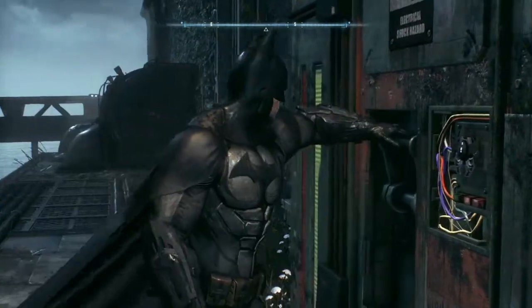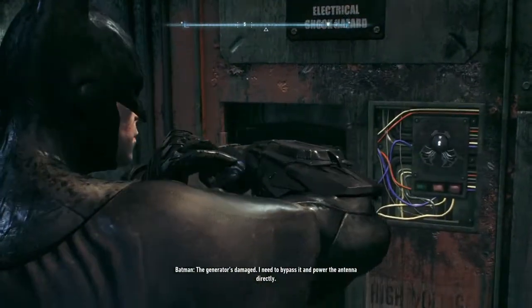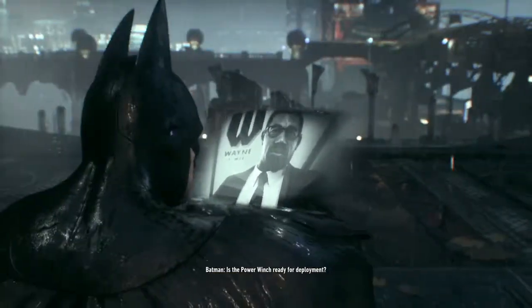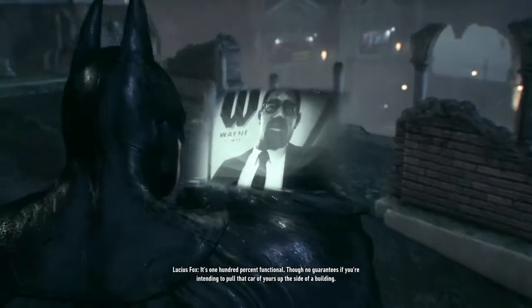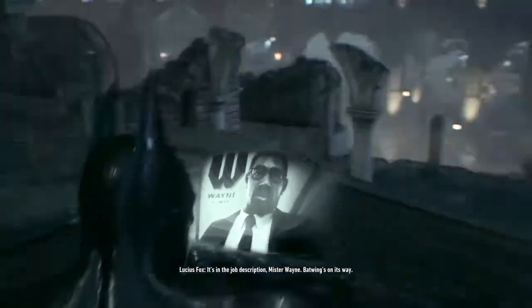Generator's damaged, and we'll need to bypass it and power the antenna directly. Hello again, Mr. Wayne. How can I help you this time? Is the power winch ready for deployment? It's 100% functional. Though no guarantees if you're intending to pull that car of yours up the side of a building. You read my mind. It's in the job description, Mr. Wayne. Batwing's on its way.